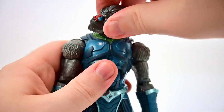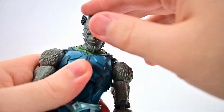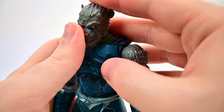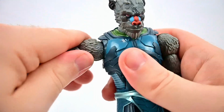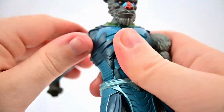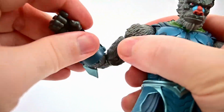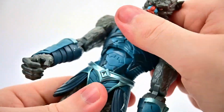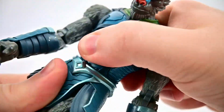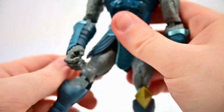But for movements, we get the head that can twist all the way around. His neck's a bit stiff, but he can look up that far and then down that far. Again, decent movements. And if you get the neck a little bit forward and looking down, he looks even more evil there. Shoulders up to 90 with the butterfly joint and rotate all the way around. We get a bicep twist, the double elbow joint that bends up there about 90, and the wrist can twist around and flex up and down. Ab crunch in the middle, so crunch forward, crunch back, and again crunch at the waist and twist around. Hips up close to 90 and out to the side. Thigh twist all the way around.